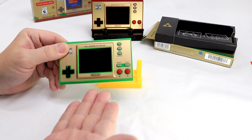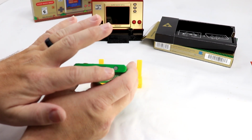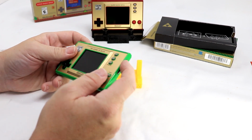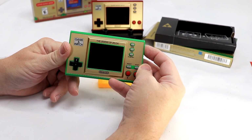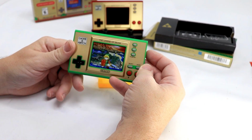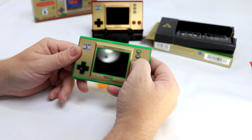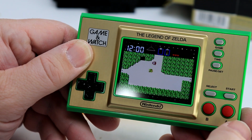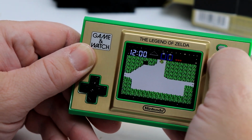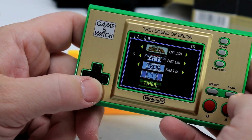So one of the nice things about the Game & Watch that they have done, like I mentioned, is it does use USB-C for power, and you do have a power button right here, so you can turn it on and off fairly easily. Let's see, how does it look? That was awesome. Okay, I was not expecting that. Time button. Okay, that's brilliant. Let's hit time again, see what happens. Nothing. Let's go into the game so you can select Zelda.